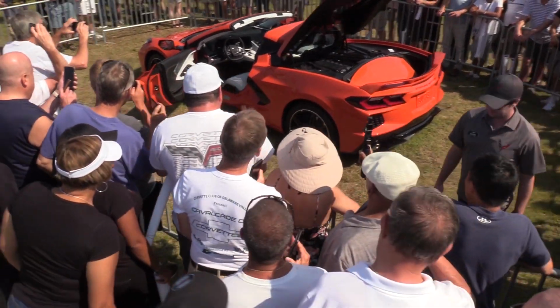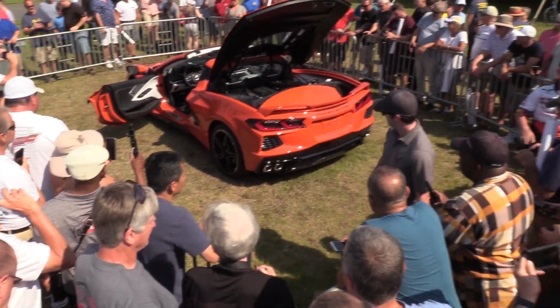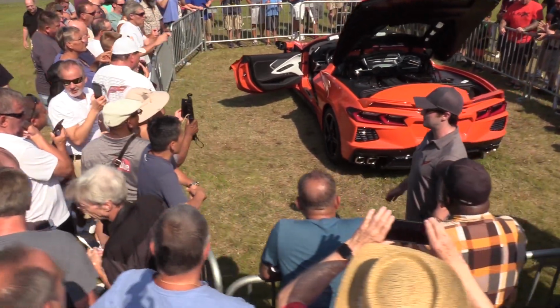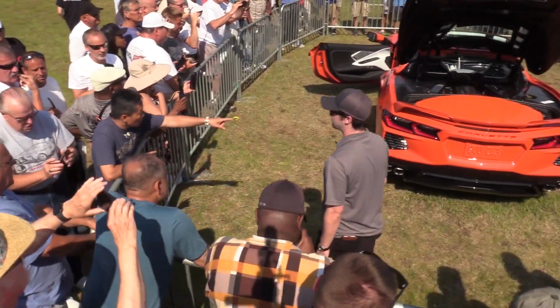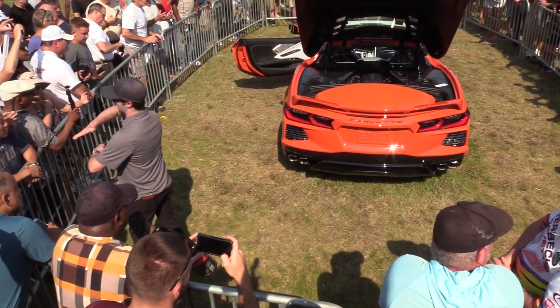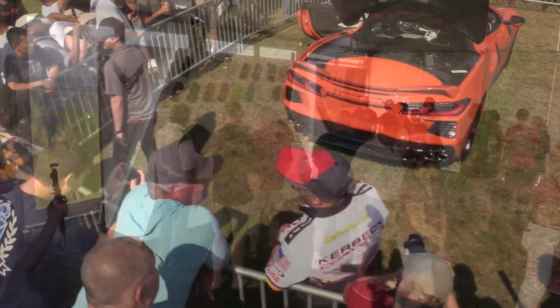You want a picture on it? It does. I thought so too. I have a C7 myself. Apparently that's the statistic we've been given. You said that it fits two sets of golf clubs in the back. That's just end to end, not one on top. We'll get them stacked on. I don't know about a couple of them. It'll be well worth it now.